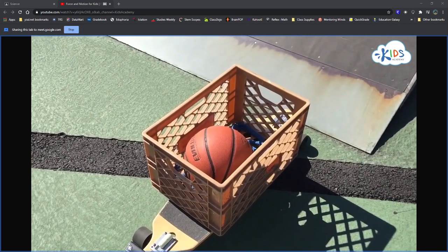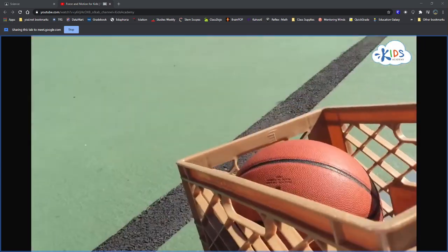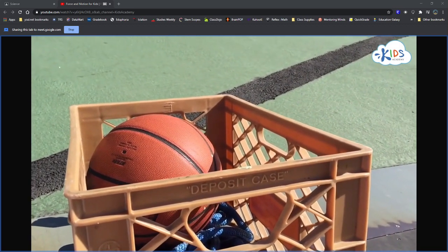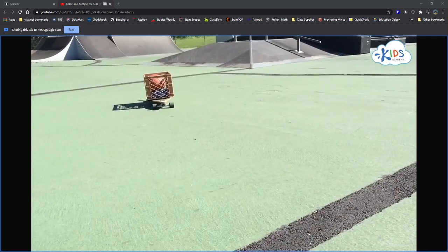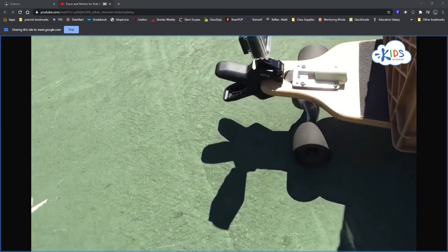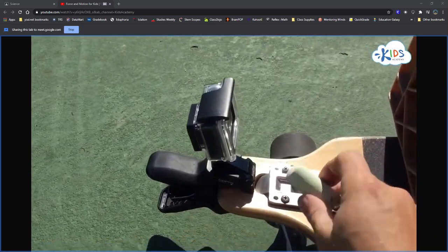Now let's load up our basketball and see how far this takes us. I want to pull it back to the same place, have my skateboard aiming the same direction. Basketball is in, and let's send it off. Now the basketball, not weighing very much, almost made it to our empty, but came up just a little bit short.